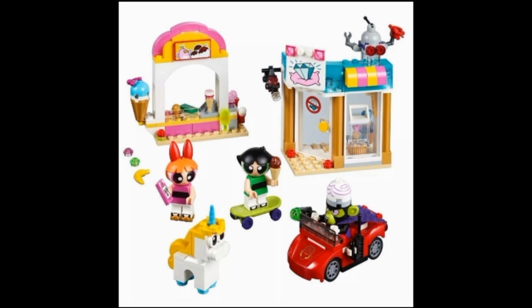Not too excited for this one, but let's just get right into it with what I consider to be the lesser of the two not very great sets, Mojo Jojo Strikes. Great name, I must admit, but the builds are not. But before we get to the builds, let's start with the minifigures.